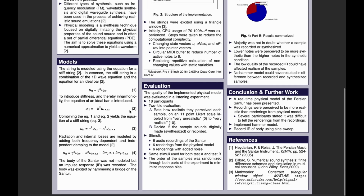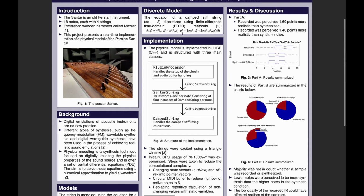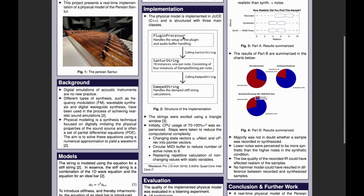To model the strings, the equation of a damped stiff string is used. The body of the instrument was not modeled, but an impulse response was recorded. The equation of a damped stiff string was discretized using finite difference time domain methods and implemented using JUCE.